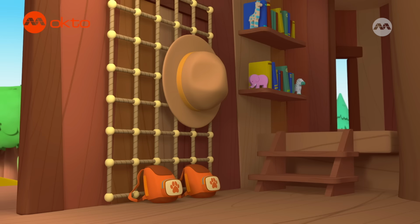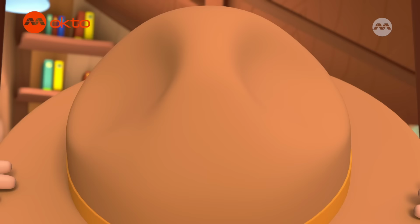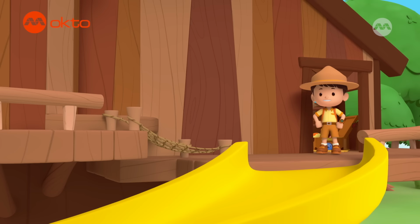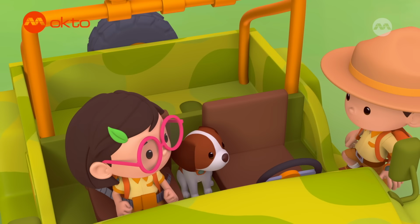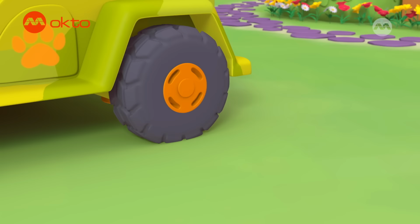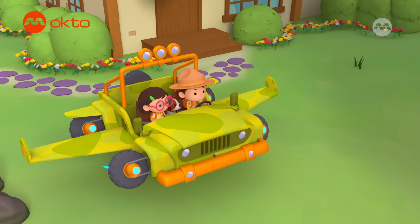See you downstairs. Ranger Leo all set. Woo-hoo! Junior Rangers to the rescue! Platypus One, activate! Here we go!